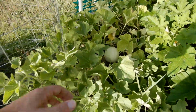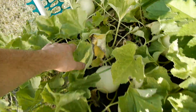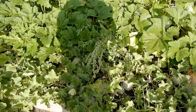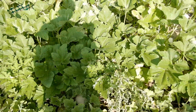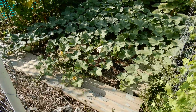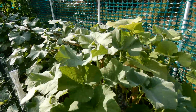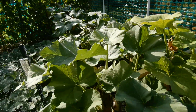Melons, again, just waiting for these to maybe put on a little bit more weight and ripen up. But yeah, the plants are definitely in shutdown mode. Pretty early this year too. It's been a tough year. And on the other side, the butternut squash seems to be faring a little bit better. Haven't noticed any powdery mildew on it yet.